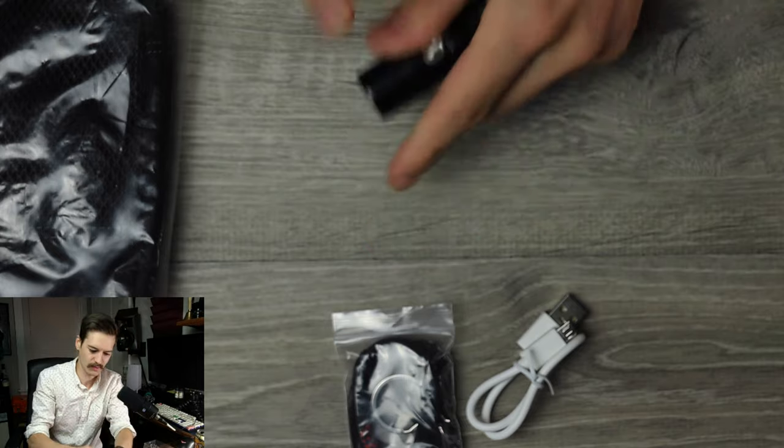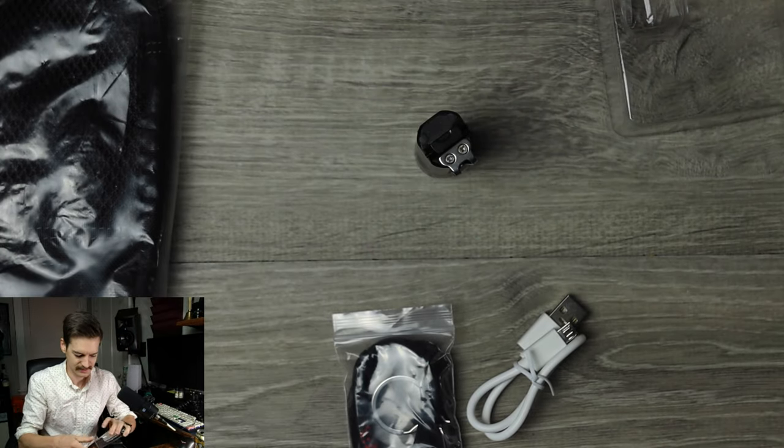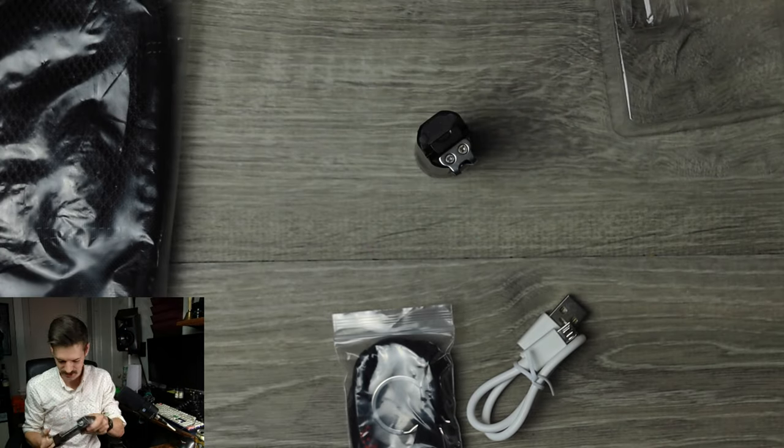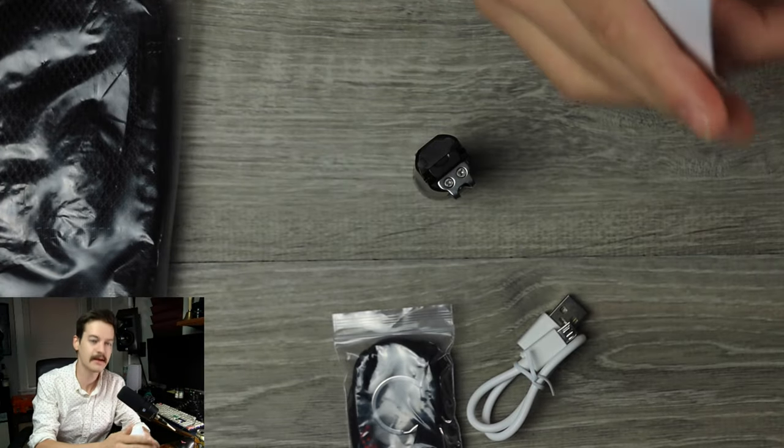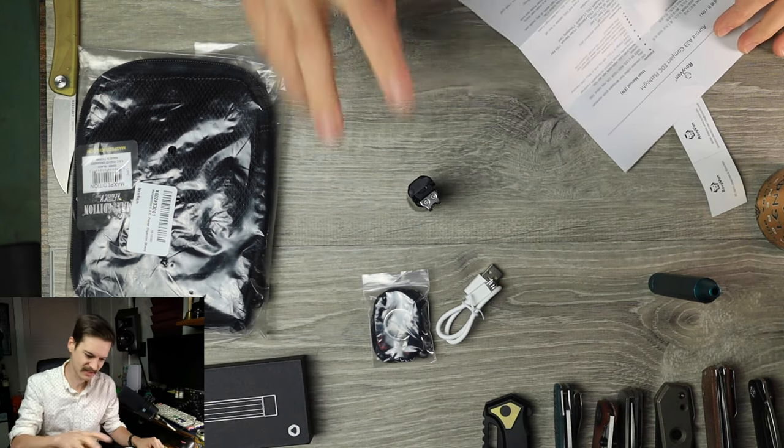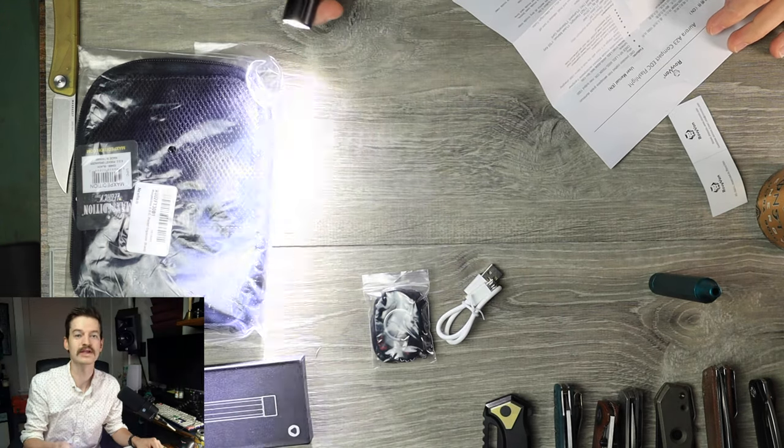I don't know how this works. I probably should have got the instruction manual out of the box to start with. Because I'm dumb. Okay. Here we go. Reading instructions. All in Chinese. Holy shit, all in Chinese. Operation user interface. Momentary on. Press and hold.